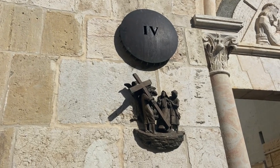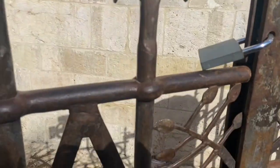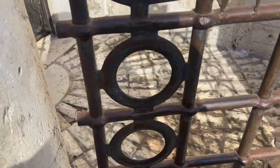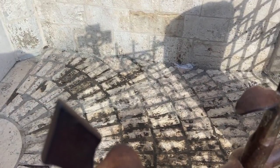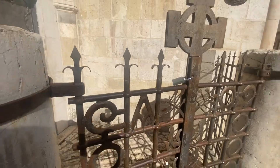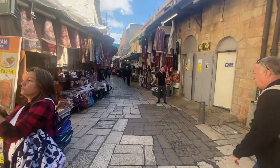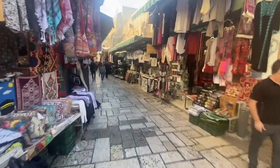So this is the fourth station of the cross. This is where it's said that Jesus faced his mother in the crowd of people. It happened right here in these paving stones. Right, so we're walking toward the southeast here.